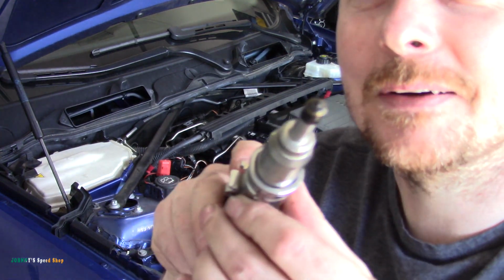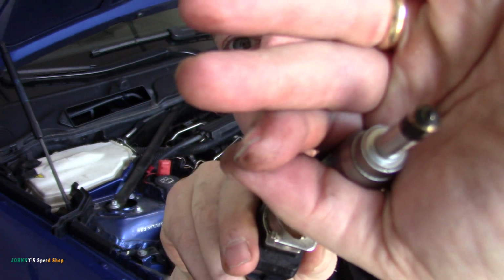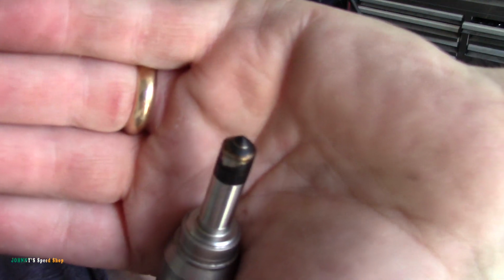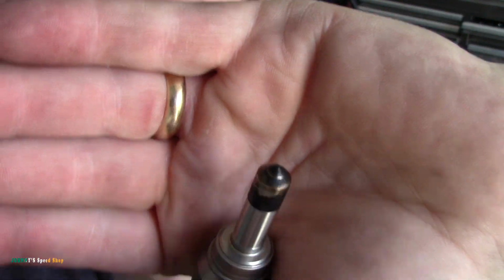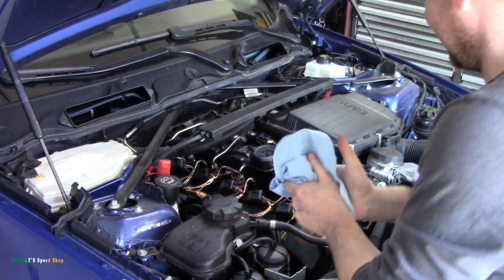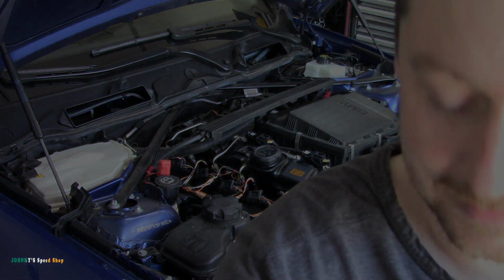But that one's not too bad, compared to that number one that came out. Oh, sorry, I'm struggling. There you go. So that one's not too bad. But yeah, that's why there's oil down there. All right, so we got two out. I'm going to spin you guys around and show you how to clean them and rebuild them here. It's pretty easy.